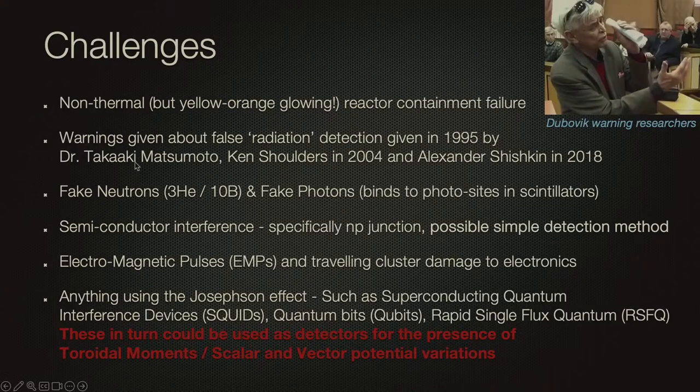Okay, so the challenges with the fractal toroidal moment and this area of technology: non-thermal but yellow-orange glowing reactor containment failure. Warnings given about false radiation detection were given to the cold fusion community, at ICCF in 1995 by Dr. Takaaki Matsumoto, at ICCF 10 by Ken Shoulders in 2004, and by Alexander Shishkin in 2018 in Sochi, which I made very obvious that this was being warned about. So false radiation: fake neutrons that can fool helium-3 and boron-10 detectors, particularly boron-10, and fake photons that bind to photosites in scintillators, the kind of scintillators used for detecting X-rays and gamma rays.